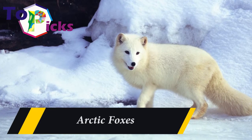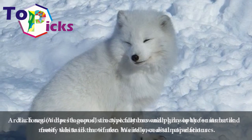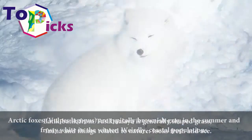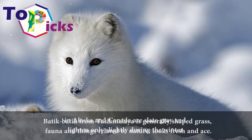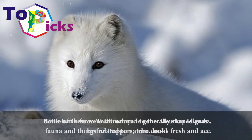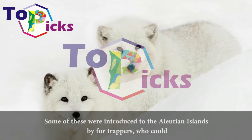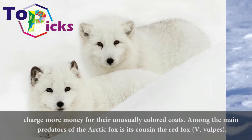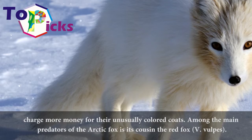Arctic foxes. Arctic foxes, Vulpes lagopus, are typically brownish-gray in the summer and frosty white in the winter. Weirdly, coastal populations in Alaska and Canada are slate-gray and lighten only slightly during the winter. Some of these were introduced to the Aleutian Islands by fur trappers, who could charge more money for their unusually colored coats. Among the main predators of the Arctic fox is its cousin the red fox, V. vulpes.